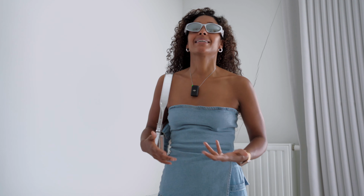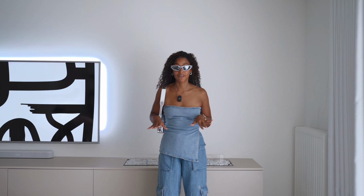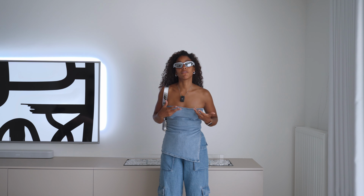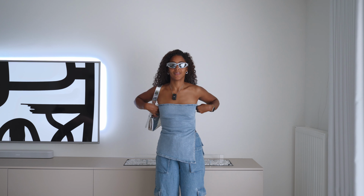I feel like this look is a must-have in your closet right now, because jeans is just something that you're gonna have to have forever. And then nowadays all the silver accessories are really in fashion, so get it now, wear it this summer, and you'll be good. You'll be looking fly.